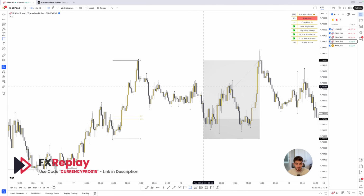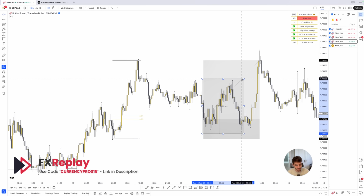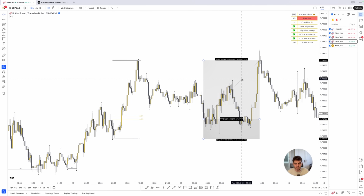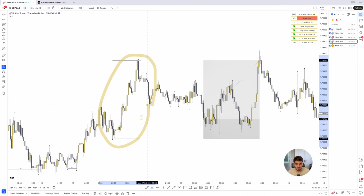Obviously, I wish that it skipped all of this nonsense and just did this from the beginning, but that's not how the markets work. The markets are imperfect. We can't expect them to be as clean as we want them to be. Not everything is a textbook beautiful trade, but we still have to execute those trades regardless of how they look. As long as it fits the criteria, we need to execute those trades.